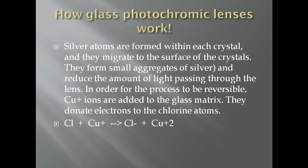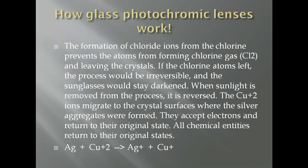In order for the process to be reversible, Cu+ ions are added to the glass matrix. They donate electrons to the chlorine atoms. The formation of chloride ions from the chlorine prevents the atoms from forming chlorine gas and leaving the crystals. If the process were irreversible, sunglasses would stay darkened.